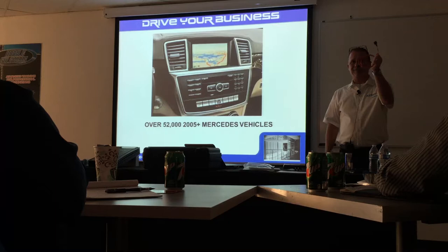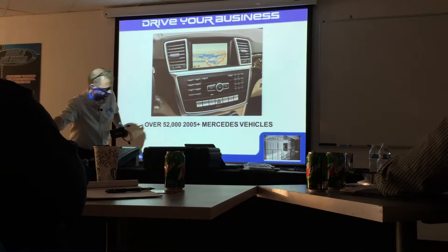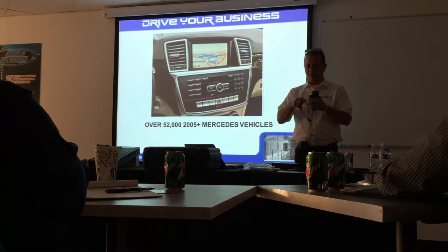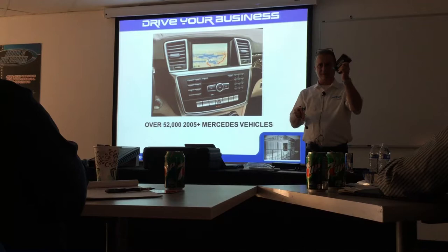So what the bit DMI does with the AP8.9 is this little guy, when you unplug this Most bus, the car freaks out because it's not seeing that return loop back into the head unit. So what this does is plugs in here, click. You plug your computer in here, tell it it's a Porsche or BMW or whatever it is.